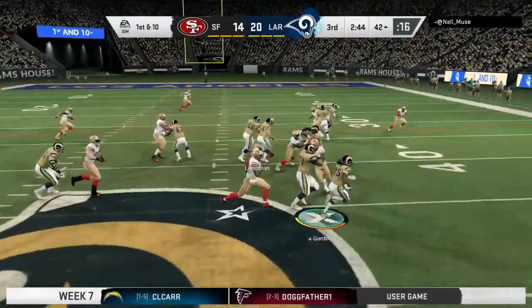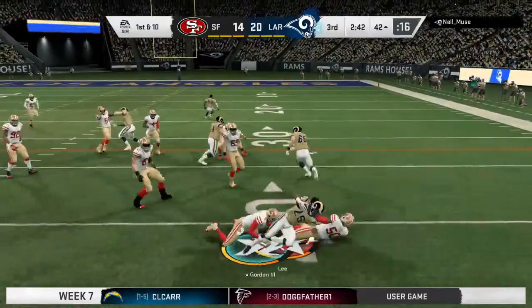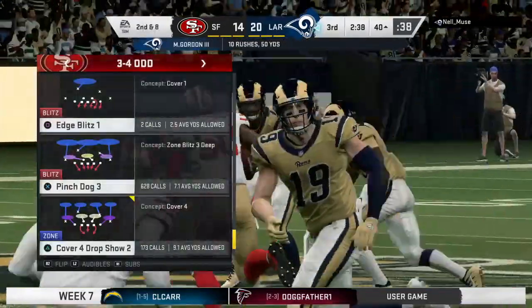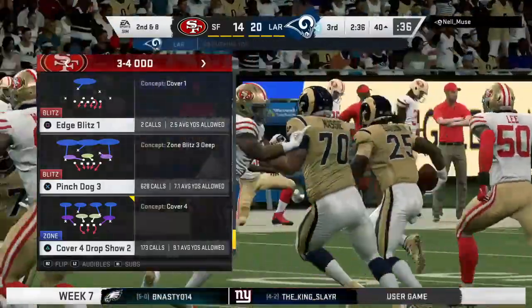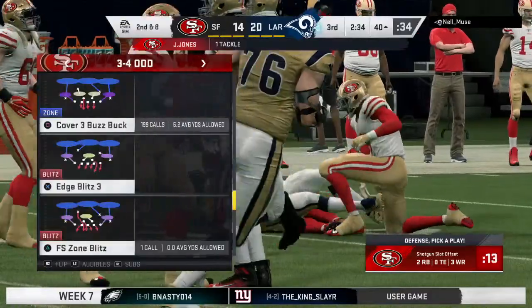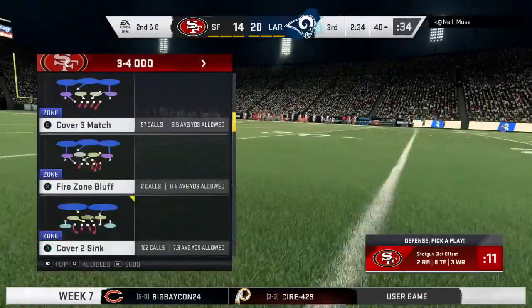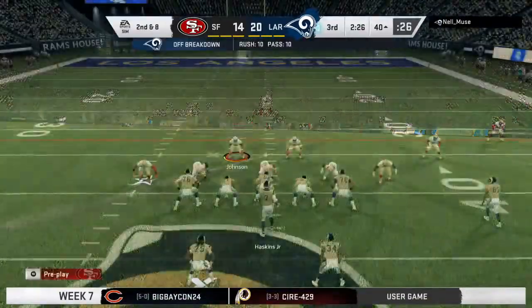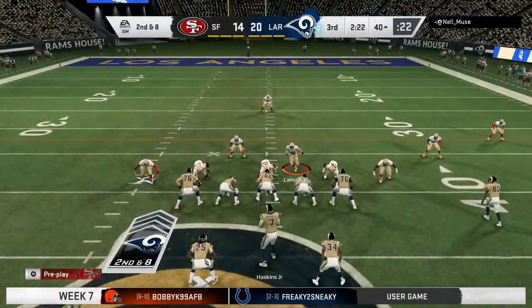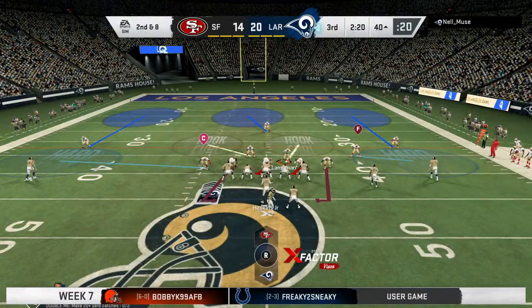Now a 10th carry for Melvin Gordon. Not much there, maybe a couple as he's taken down at the 40. Well, they had that one sniffed out. Excellent run blitz. Stopped that one for a short gain. What makes a good run blitz a good run blitz? The ability to stay on task, to follow up your assignment, go to the gap you're supposed to cover, and not be deterred by anything else.